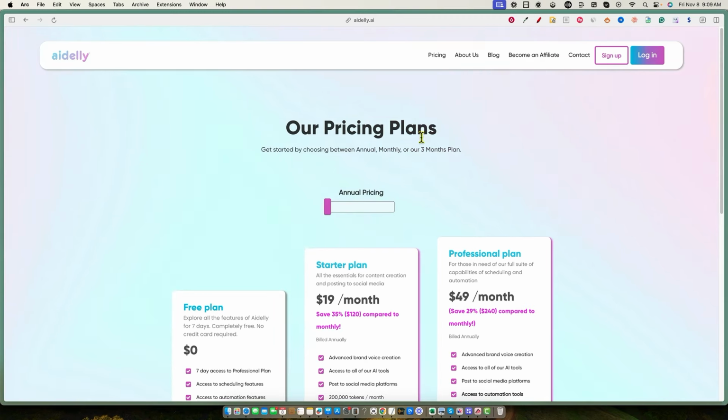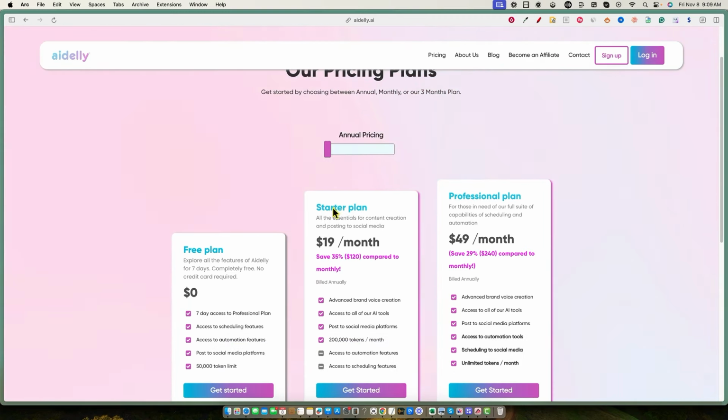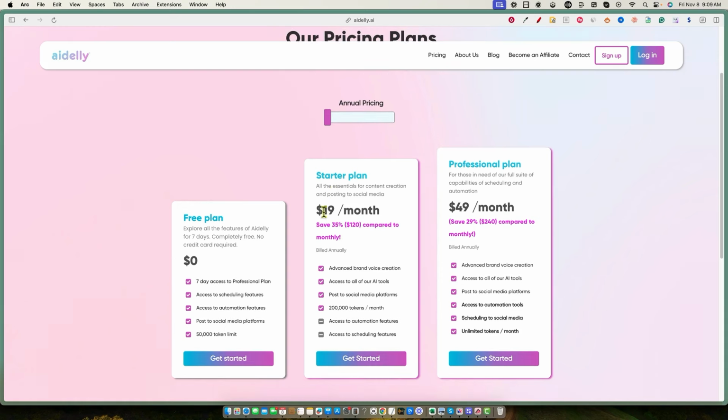Okay. So our pricing plans, they are encouraging you to go with an annual plan. And this is very common, so you can get your pricing down to the lowest amount. If you commit to a year, then you're going to get this for $19 a month. For the professional plan, $49 per month. It does look like they have a free plan, which is awesome. And it does say completely free, no credit card required.